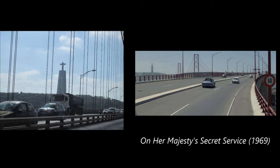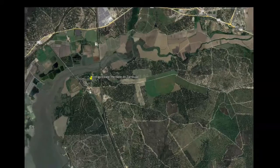At the end of this video, we'll give you a tip about another bridge and getting to the estate, as you may have a problem if you use GPS. We'll start with an aerial view of the estate, and then look at parts of the scenes from the movie, and look at what this looked like in 2017.